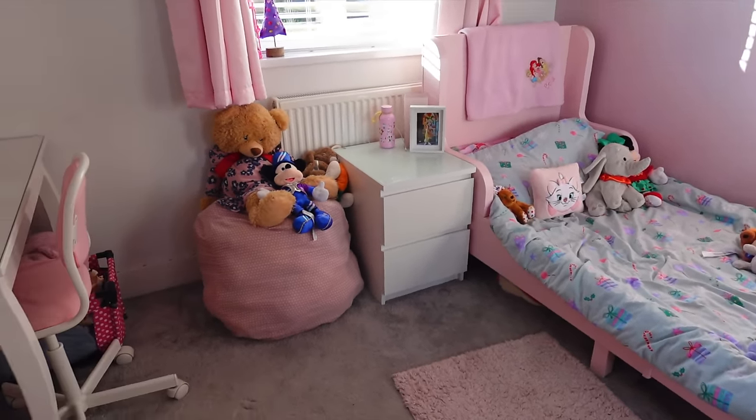And interestingly enough, I've asked her, would she want to swap with Zara for a bit of a change? No. Neither girl wishes to swap rooms. In fact, none of the three children want to swap at all. They're all absolutely adamant and happy in their own rooms. So the solution is to have a bit of a switch around.